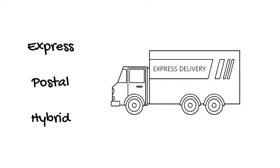Then we have hybrid solutions, which are a combination of both, and they can have a range of transit times between 6 to 12 days. It's a little bit more expensive than postal services, but less expensive than express. Postal services instead are quite cheap, but also the level of service that you get is quite low as well, because you pay a very cheap price.